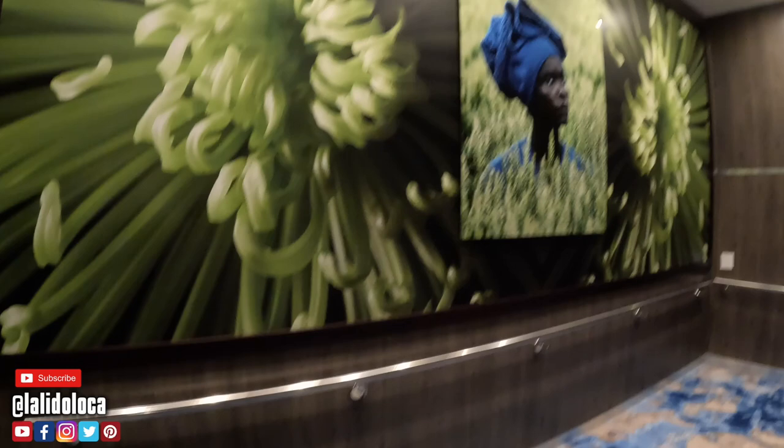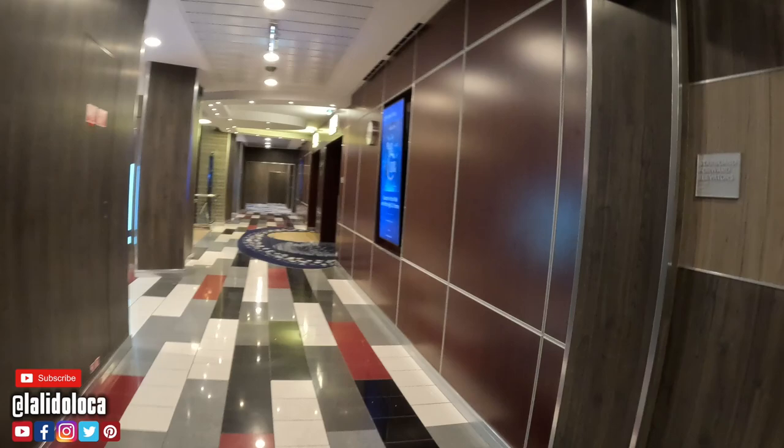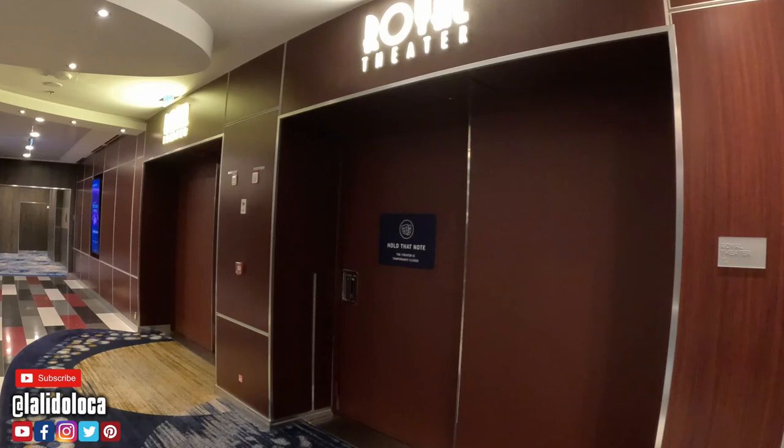All right, man, the music is cranking everywhere on this ship. I guess it's part of the challenge, or the benefit of the open layout, is that whatever's happening is happening. Here's the Royal Theater. I'll insert some footage of what the inside of the theater looks like. You can get in here on deck 4. And yeah, it's nice. Great place to see a show.